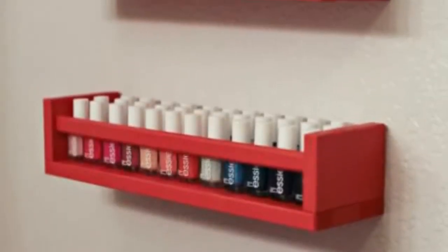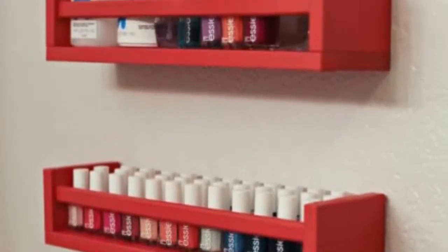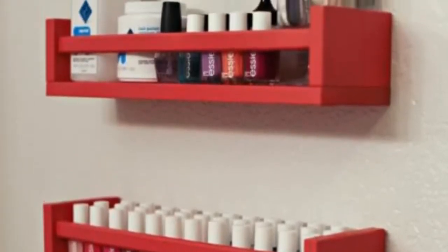Number 2. Display nail polish. What better collection is there to keep on the Bekvam spice rack than nail polish? It's built to hold small, round containers and lets you peek at the colors before picking the one you want to use.